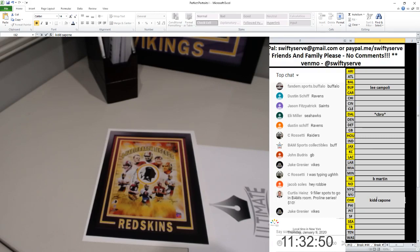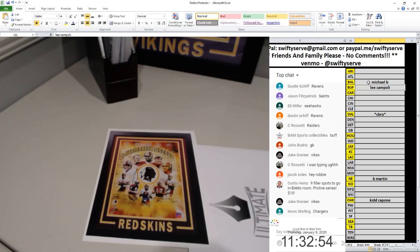There you go. Ravens and the Pats might be. Pats, B. Martin's got the pass. Tampa Bay for Trimmer. I'll give you guys a sheet. Give me a second. Trimmer, I got you. Raiders, Philly fan.